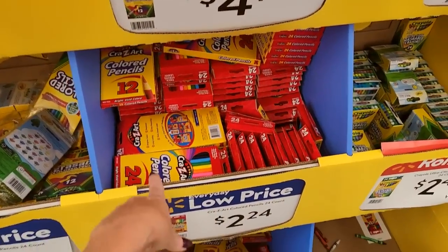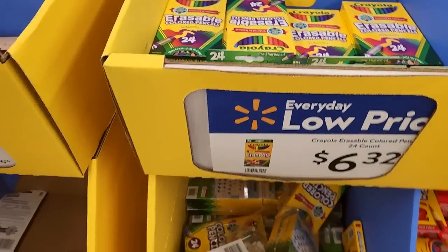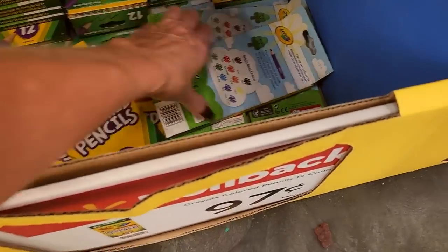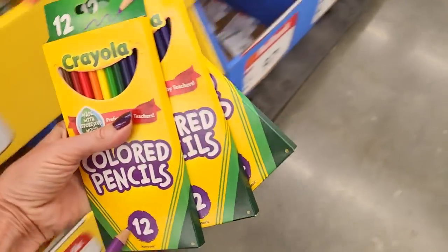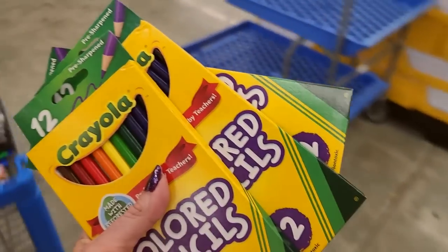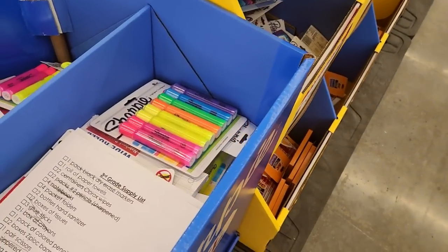Of course you have the crazy art colored pencils, which I don't like. 24, here we go, down here, the 12 packs of Crayola colored pencils. These are perfect. Get the 12 packs of Crayola colored pencils. Mark that off.